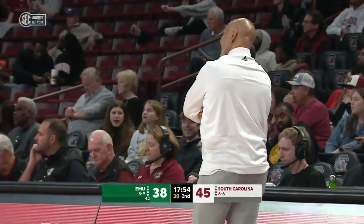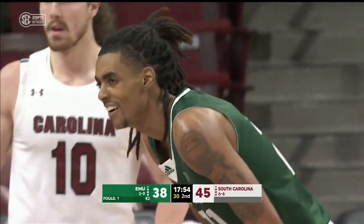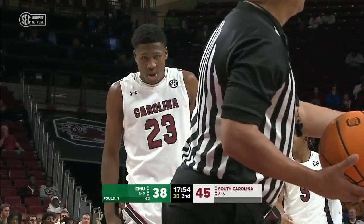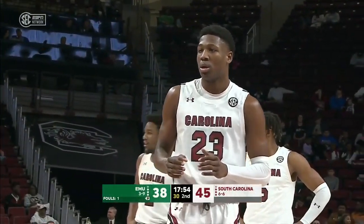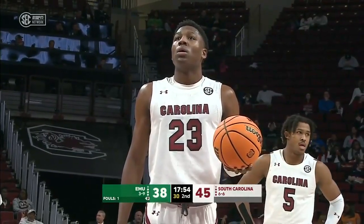It's called on Amani Bates. He picks up his second. And that's smart, and obviously G.G. Jackson knows how to attack Amani Bates. And Amani Bates, I mean, in their last game, got in some foul trouble against Detroit, where Detroit was going right at his chest. And so G.G. Jackson has to find ways to impact the game and obviously try to get Amani Bates in foul trouble.